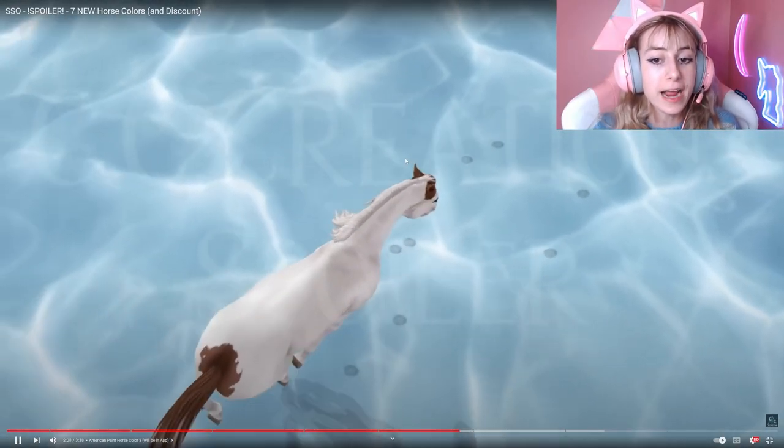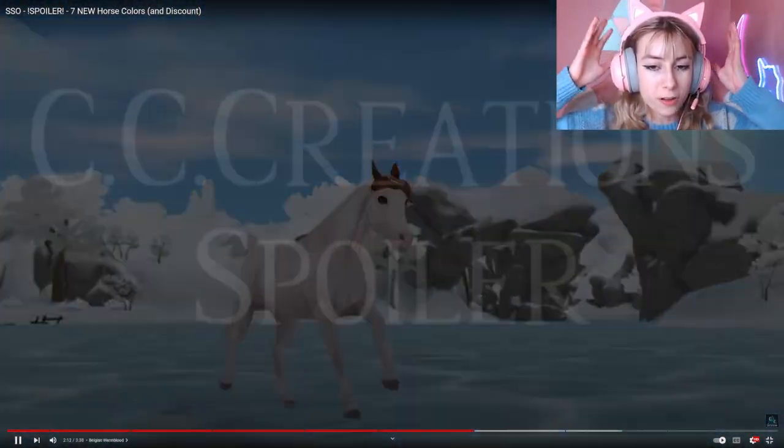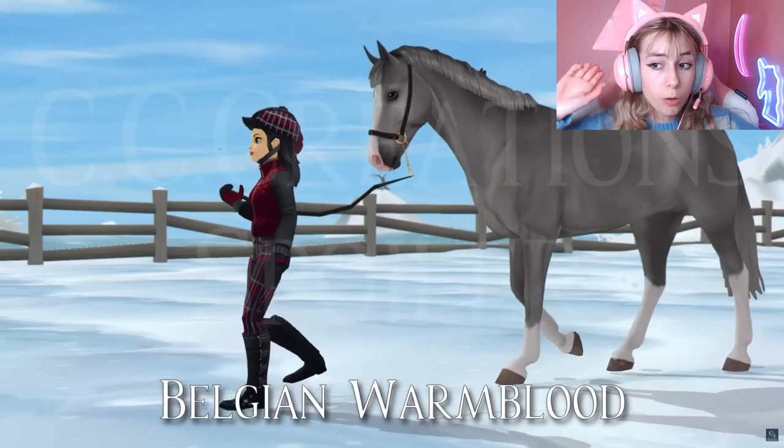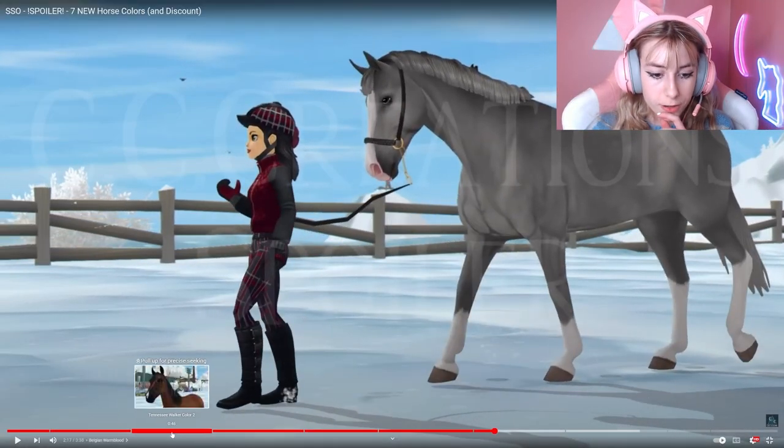Look, it's like its tail is sprouting. And it has a little hat. You know those fly, what are they called? Like fly bonnets or something? Okay, I do like this Belgian Warmblood. Wait, were the others Belgian Warmbloods?